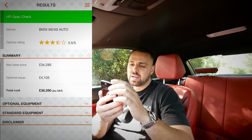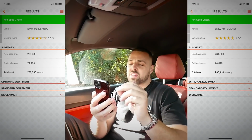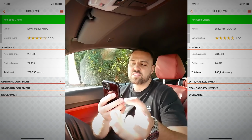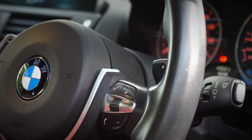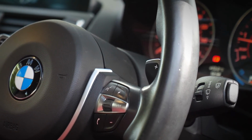Now let me quickly compare that to the price of a comparable M140i on Auto Trader that I just found. One second. Yeah, so this M140i that I just found on Auto Trader, the base price of that car when it was new was £31,600. So a difference of almost £3,000. It gives you an idea that the M240i was a slightly pricier car than the M140i. They're a little bit heavier than the M140i as well. I suppose that's down to the slightly larger size of the car.